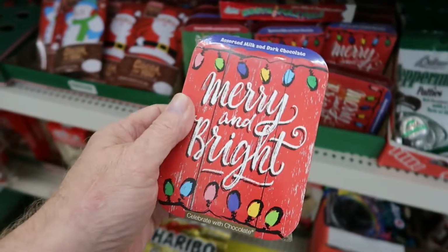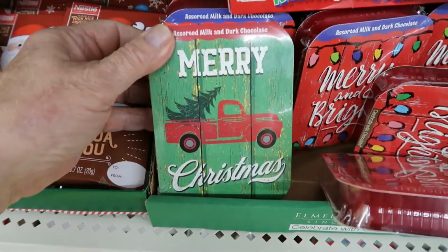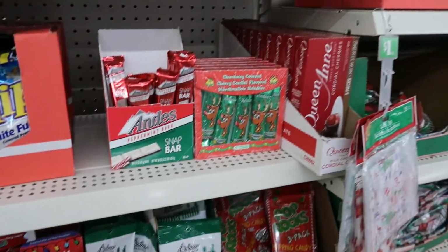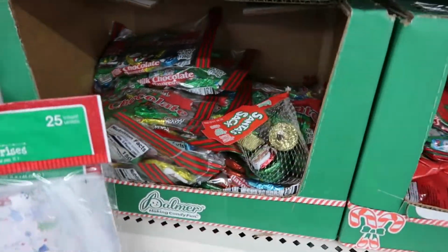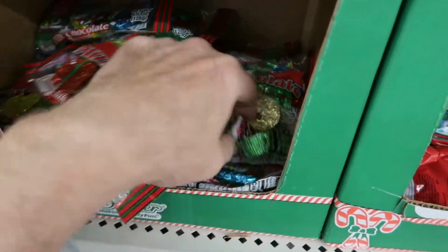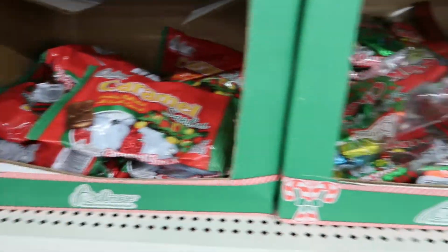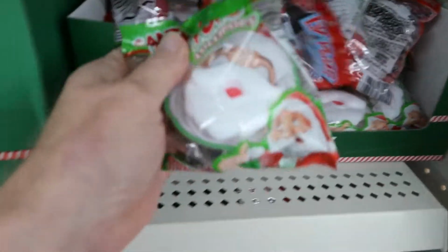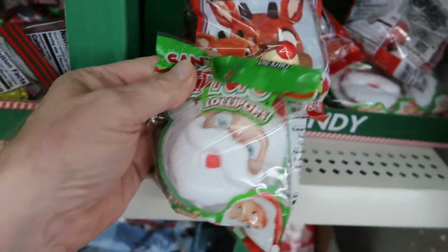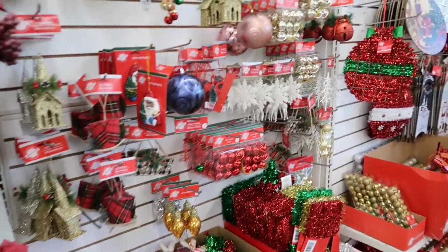And here are some chocolates, assorted chocolates, and there is, of course, the truck again. Really a lot of neat packages here for candies. There's chocolates, and a bag of those caramel Santas. Oh, look at this. What are these? Lollipops. So we have Santa and Rudolph lollipops. And we have artificial poinsettias and more ornaments.